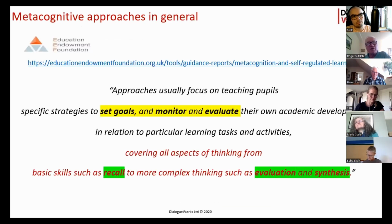But what the Endowment Foundation says in general is that the approaches usually focus on teaching pupils specific strategies to set goals and monitor and evaluate their own academic development in relation to particular learning tasks and activities. And I guess if we just focus on that, whether we're educators, teacher educators, even just parents, we want our young people to have a clear set of goals, to try to monitor what they're doing and assess their own progress, as well as rely on teachers' reports and so on. So that's the overall position: goal setting, monitoring, and evaluating.